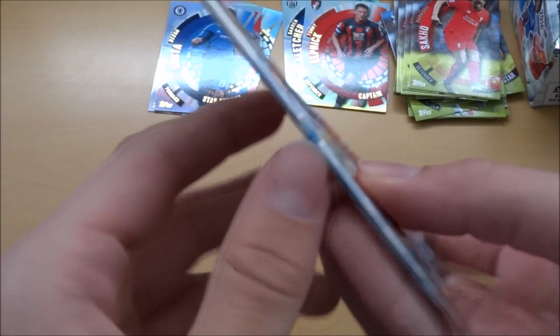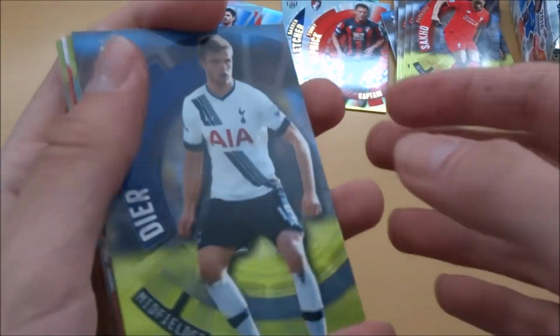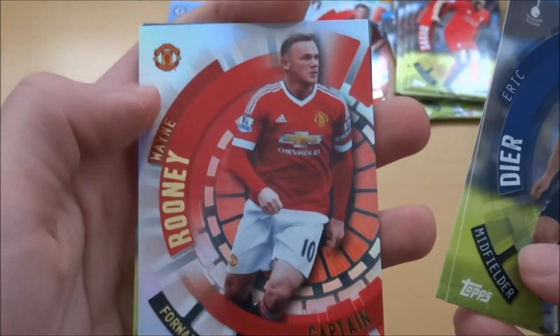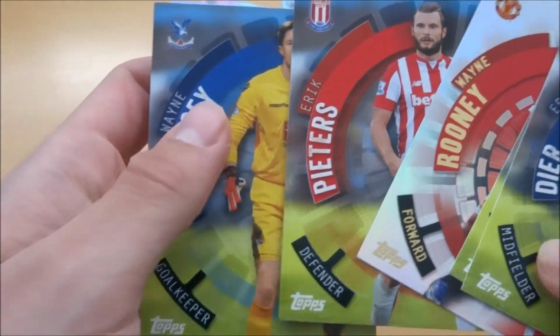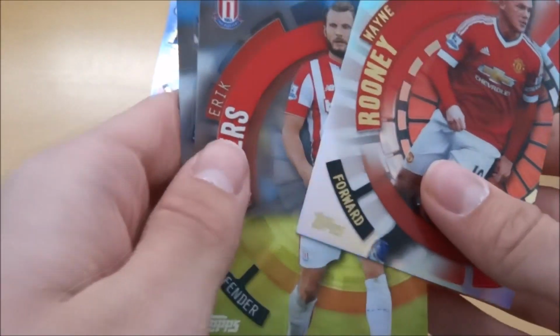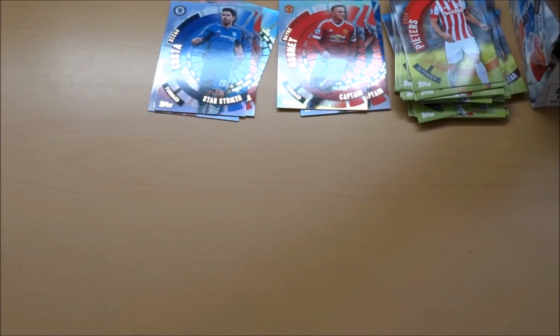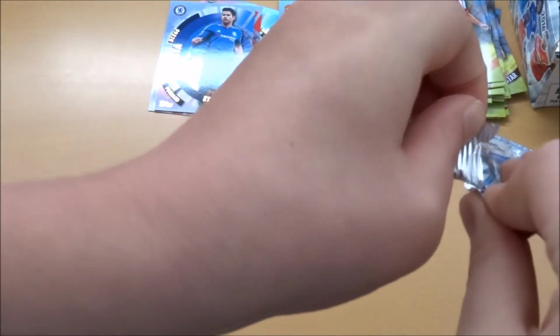Next pack. Who can we get? So I am aware there is a technique of finding the rarer packs, to save you money, but we haven't done this in this box yet, so it'll be a surprise when we get them. So there is Eric Dier, Tom Cleverley, Wayne Rooney, captain. That's nice. Eric Pieters, and Wayne Hennessey, who had a decent start to the season, and so did Alex McCarthy, but then Crystal Palace suddenly fell apart. Bless him.